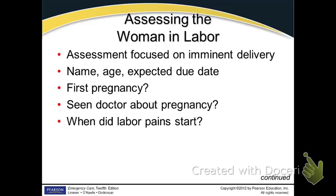So you want to ask how many pregnancies they've had. You want to ask how many children they've had. Sometimes a person might have been pregnant but not given birth due to miscarriage or something else. So that's another question that you want to find out the answer to, just to have a better picture overall of your patient.